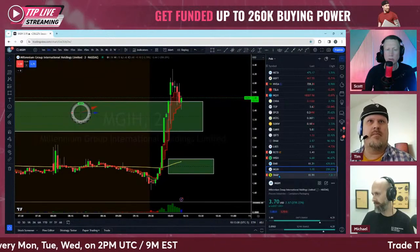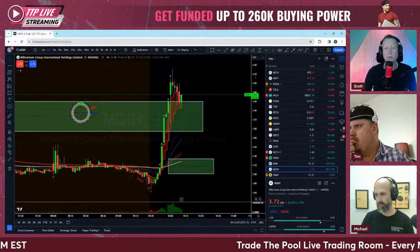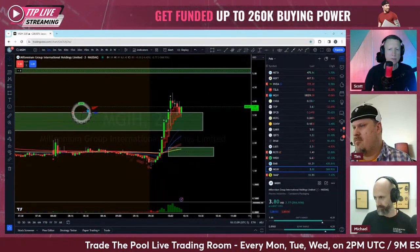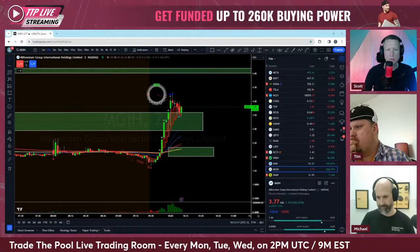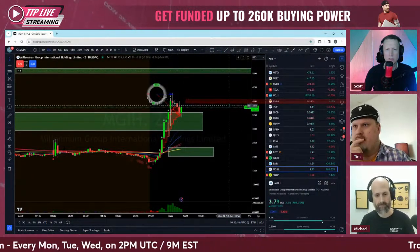And MGIH is coming back here. So I'm hoping for this level to hold now in order for us to push to 5. If it doesn't, then literally it looks like I'll get a scratch out of it if this level holds here now.